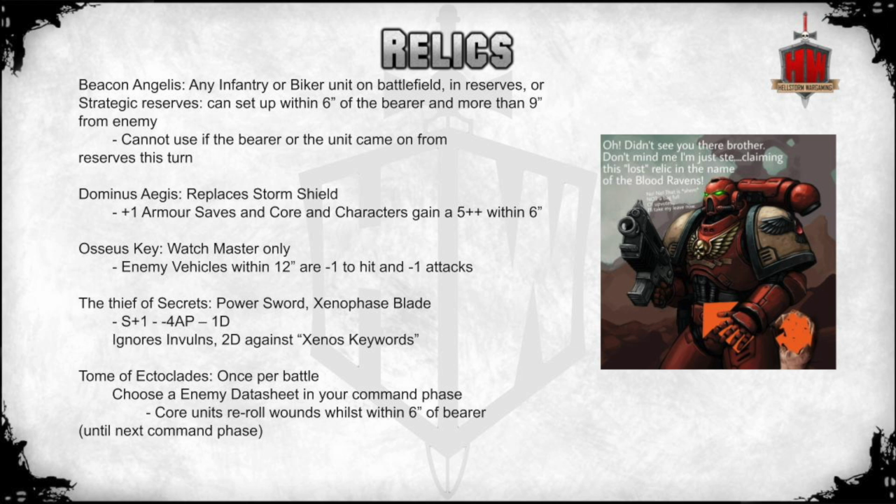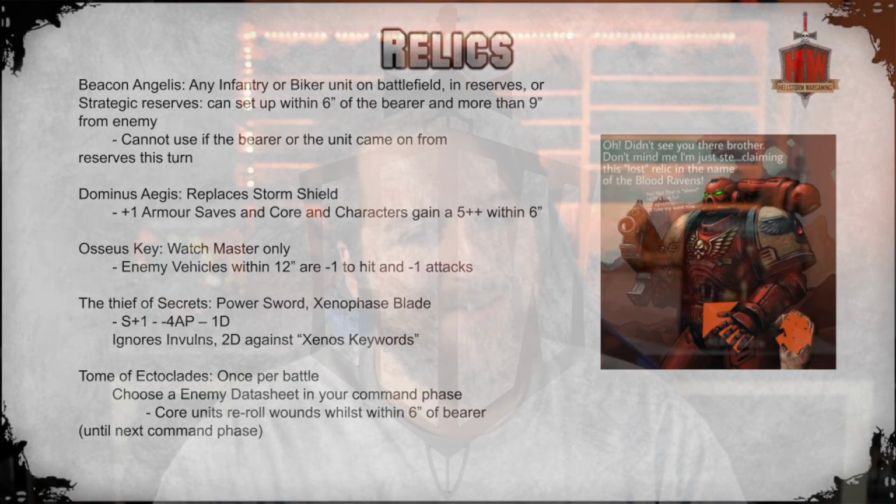Then we've got the Dominus Aegis, which is a storm shield. It replaces your storm shield and gains these rules instead. You add 1 to your armor saves, and core and character units gain a 5+ invulnerable save whilst within 6.